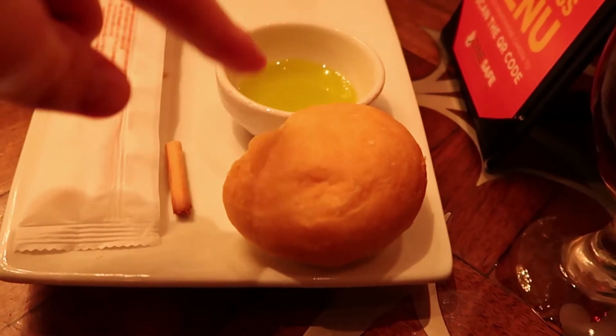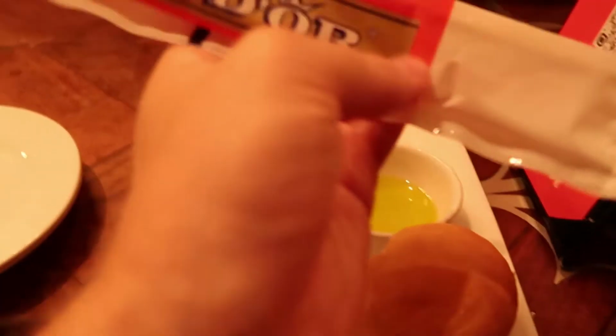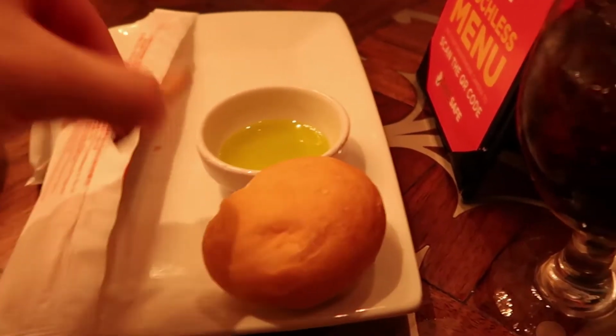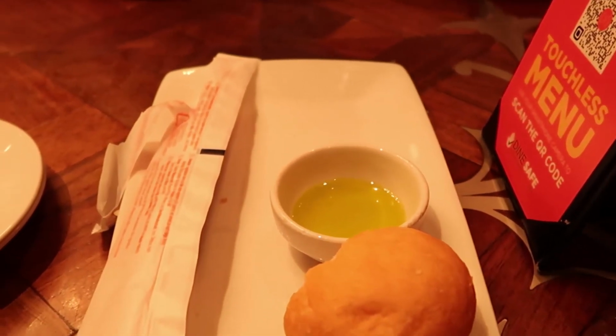They did bring some bread out with some olive oil. Also, I think this is pretzel bread, and they brought that out too. Pretty good. It's kind of hard. This is a breadstick. Okay.